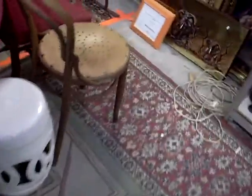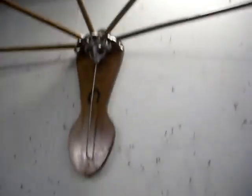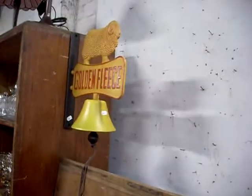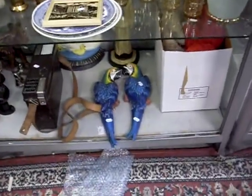Little kids table and chairs are pretty cute from the 1970s. Beautiful collection of framed tapestries and stuff. That's pretty cool. The old clothes hanger, clothes wringer. Great thing. Reproduction cast iron golden fleece bell. Big shelf, lots of glass and crystal. There you go, heaps of cool stuff this week. Been pretty bloody busy. More big lots of blue glass and pink glass and coloured glass. Some cast iron parrots. Another big lot of coloured glass up the top there.